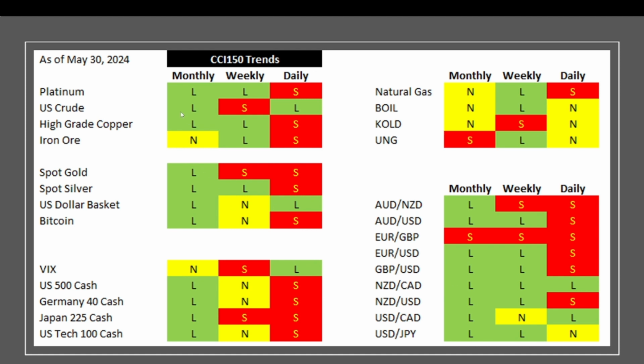Top left there you can see on the monthly, weekly, daily CCI 150 trends. Overall on the monthly we're predominantly bullish with neutral on iron ore. Bullish also on the weekly with the exception of crude, which is showing a bearish outlook, and predominantly bearish on the daily on all of those, plus the other indicators which we do videos on occasionally on other times.